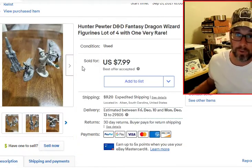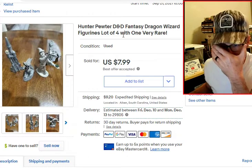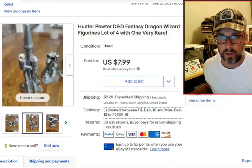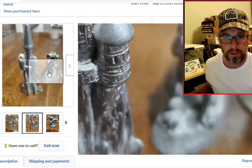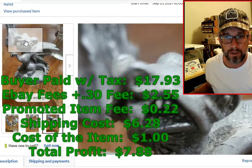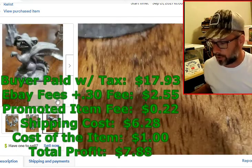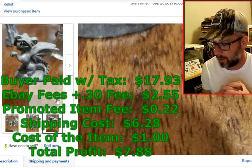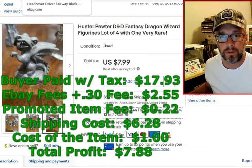I'm only a part-time reseller, but check this out. I found some pewter D&D figures. Whenever you find these types of figures, you always want to check them out. These were made by Hunter, so they were a name brand, but sometimes you can find these for kind of cheap. I did find a whole collection of them. I have sold others already. These cost me about $1, and we ended up making $8 off of them. It's a good deal.